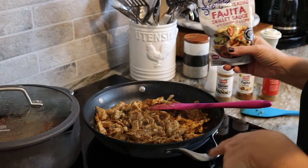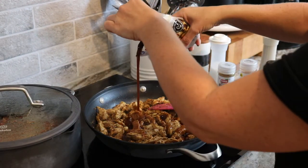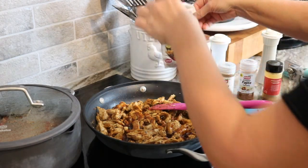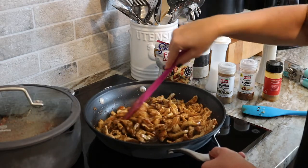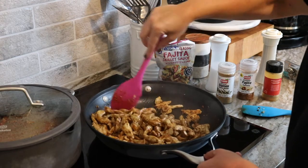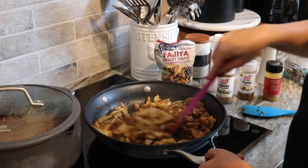So the chicken is done now. I'm gonna add most of this Frontera sauce. I'm gonna reserve a little bit and I will add the rest of that once I mix this with the peppers. The Frontera sauce is what really makes this so delicious. And just the chicken and the peppers and that sauce mixed together, it's perfect.